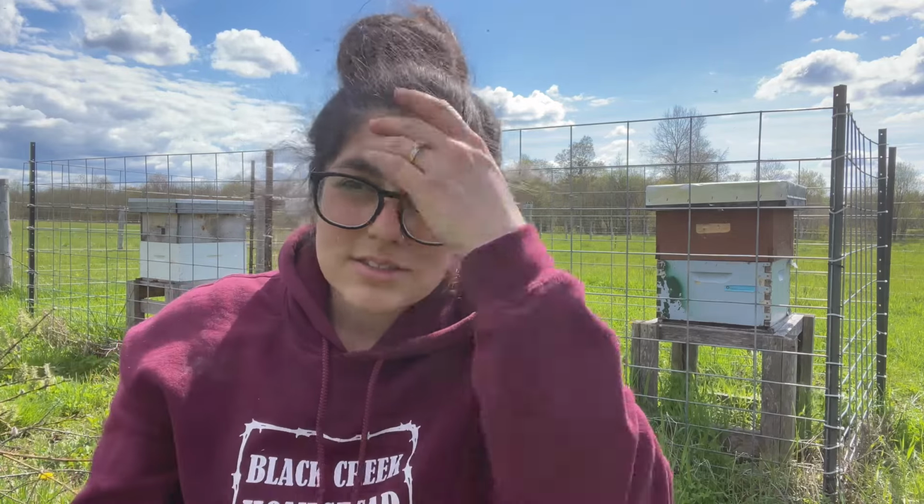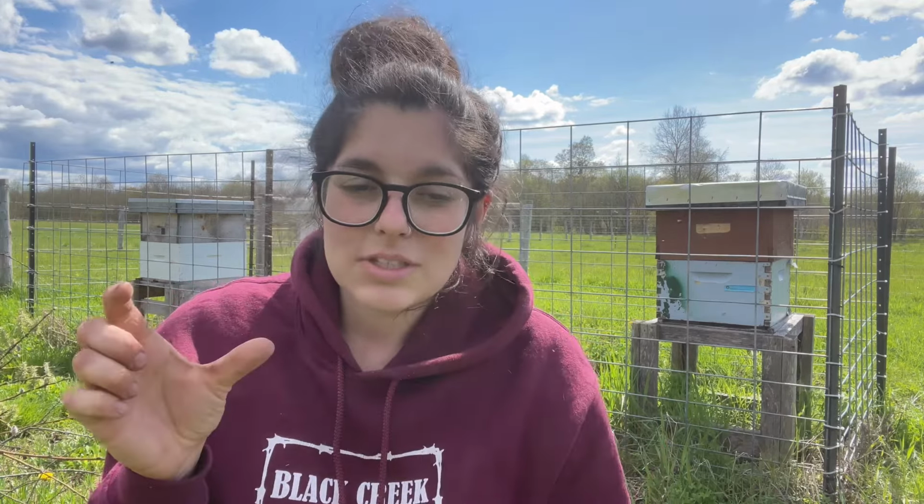And number four is mite testing and mite strips. I treated them for mites before we went into winter, and I think that really helped them not die over the winter. But yeah, we could not be happier, and hopefully we'll have lots of honey come in.